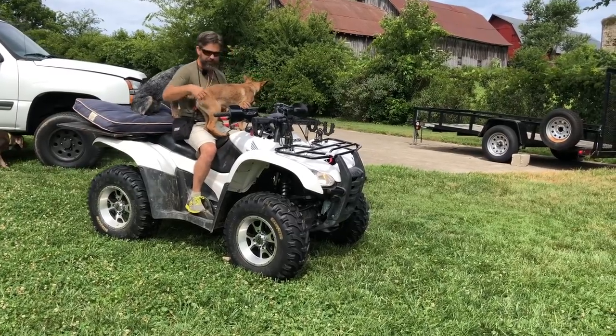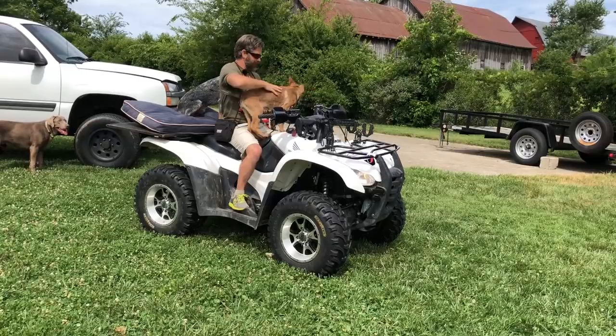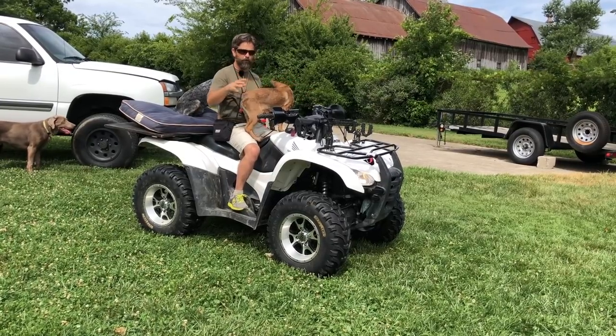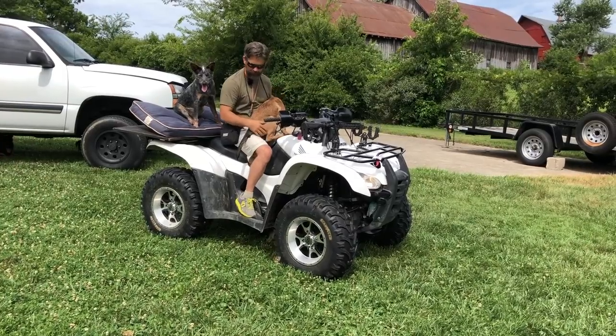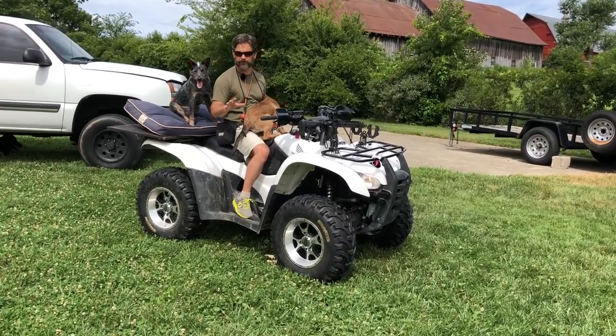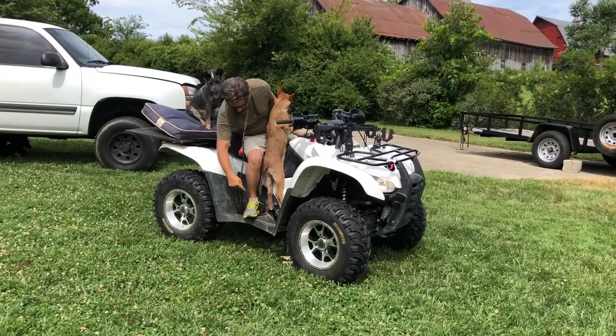Now, like right here, you'll notice, I'm gonna let Dirt ride on the back. These Malinois, they're a little bit more impulsive about this kind of stuff. So when I first started introducing these Malinois to the four-wheeler, I like to hold on to them a little bit because sometimes they'll kind of jump. Let me double check. See, look at Jack.